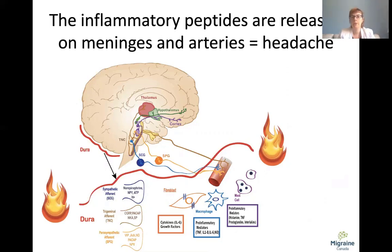So that is the cause of the migraine headache. That's an inflammatory soup that is released near your meninges and arteries. And this soup causes inflammation. So that means that the blood vessels dilate. And some people can actually see during a migraine that their vessels of the face and the head become dilated. Before we thought that the dilation was causing the pain, but now we know that the mechanism is that there are those peptides and they cause the pain and they cause the dilation together.